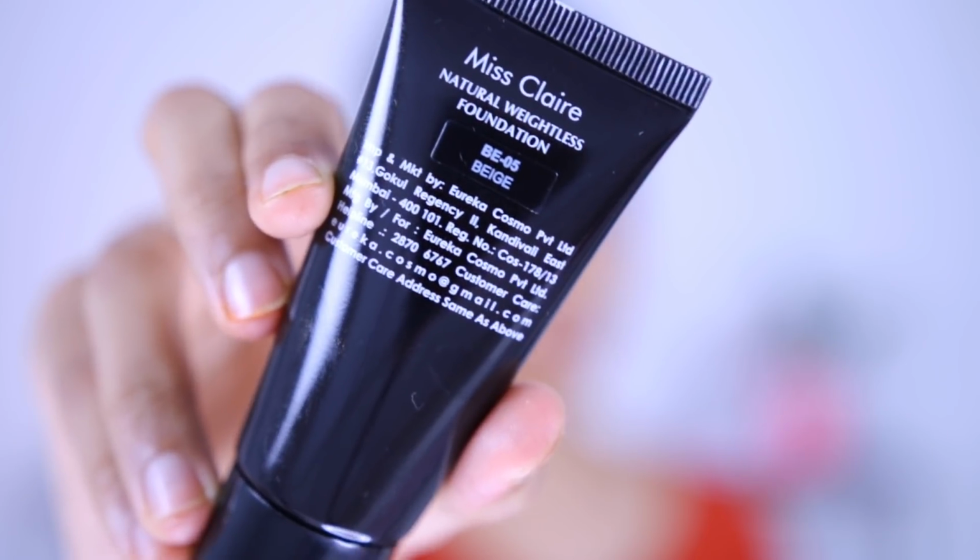So firstly, I got the shade Beige, which I thought maybe would be a little bit light for me. But once I did blend it out, it kind of matches me pretty well. This is what I have on all over my face. So you can see it does match my neck pretty well. That's the reason I swatched it on one side, blended it down my neck and showed you guys so that you can see how it looks.